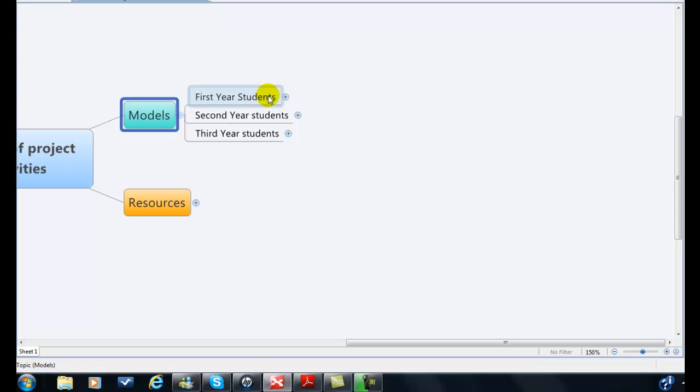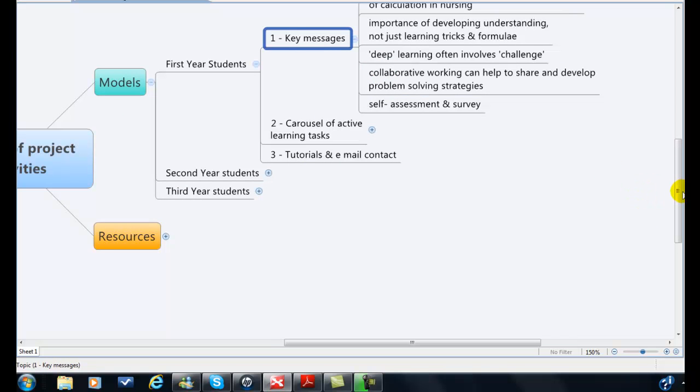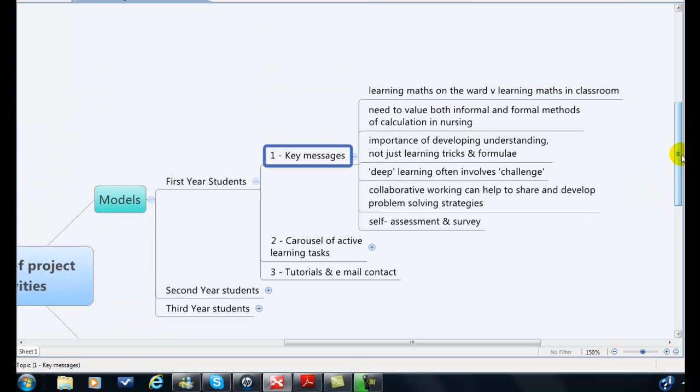With the first year students, for example, Ian and I worked with them as an entire year group, and we thought it was very important to start off in our first day with them to explore some key messages about the nature of numeracy and how they'll have different opportunities to develop their math skills during their degree program.